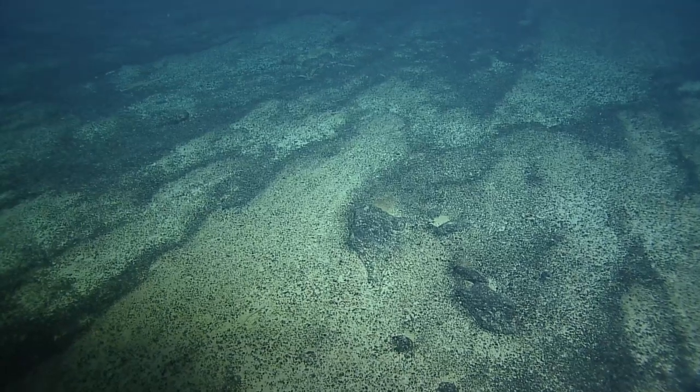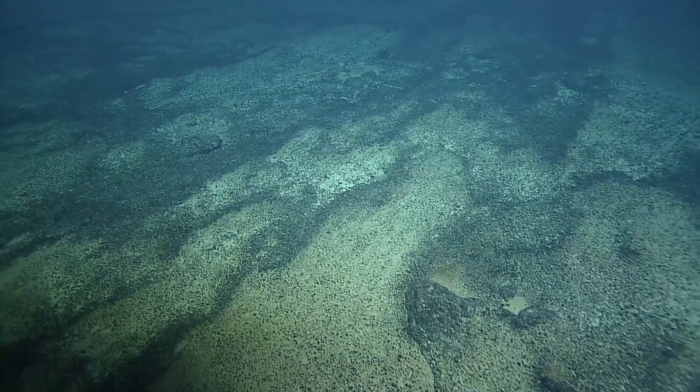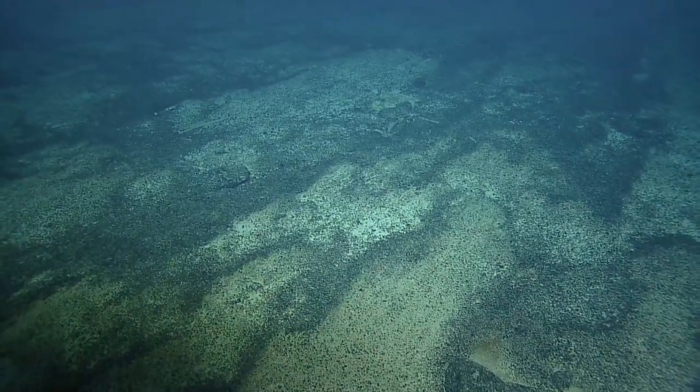Oh, well, after last night, it was the octopus. Just watching it crawl on the sand right up into the rocks and just disappearing. It's so good at camouflage.